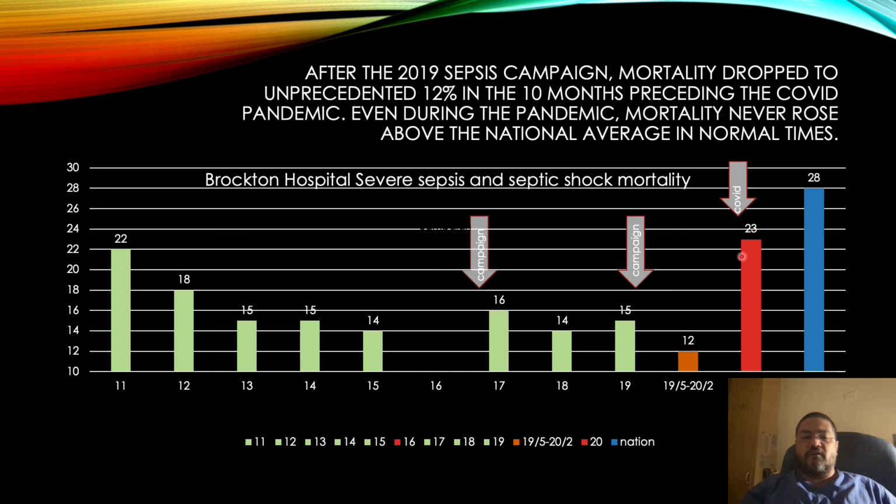And what ended up happening is that we got hit with COVID. Starting in March 2020, we got COVID, and during the year of 2020, because of COVID mortality, our mortality went up to 23%. Despite all of that, despite being during COVID and the severe mortalities that we've seen during COVID, we still did not hit the national average of mortality from severe sepsis and septic shock, which is 28% on a good day.